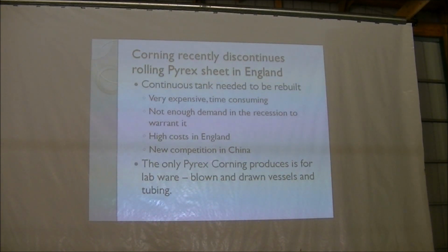But Corning also recently discontinued rolling Pyrex, which they did in a factory over in England. These very large tanks need to be rebuilt periodically, and anywhere from 5 to 15 years they wear out. And borosilicate wears out a tank more often than standard soda lime. These tanks are huge and they're very expensive.